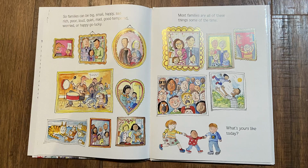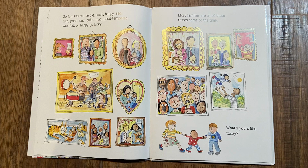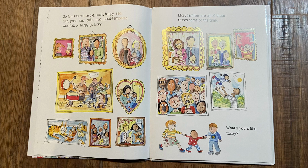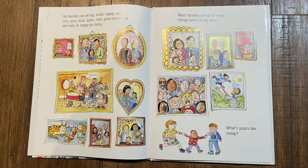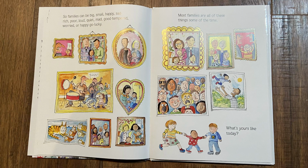So, families can be big, small, happy, sad, rich, poor, loud, quiet, mad, good-tempered, worried, or happy-go-lucky. Most families are all of these things some of the time. What's your family like today? There's our family of cats, too.